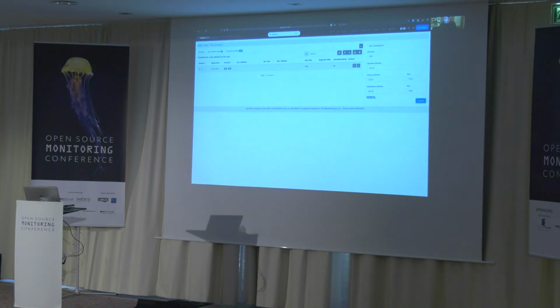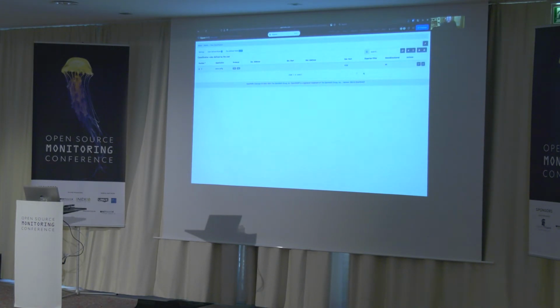It may be hard to read, but it did get tagged as OSMC Jeff G. Now, if we change the protocol to ICMP instead and click classify, it would say no mapping found here. So we can tell that the rule that I added does in fact do something.